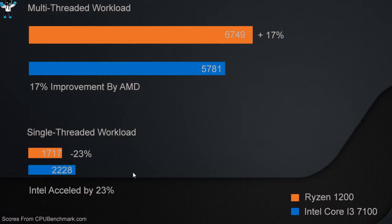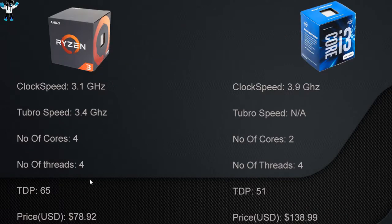But here's what matters. What you guys are more concerned about is price and price per performance, or performance per dollar. What I'm trying to say, PPP. Over here, the price is $38.92 compared to Intel's equivalent of $138.99. So you see, AMD gives you equal-ish performance for half that price.